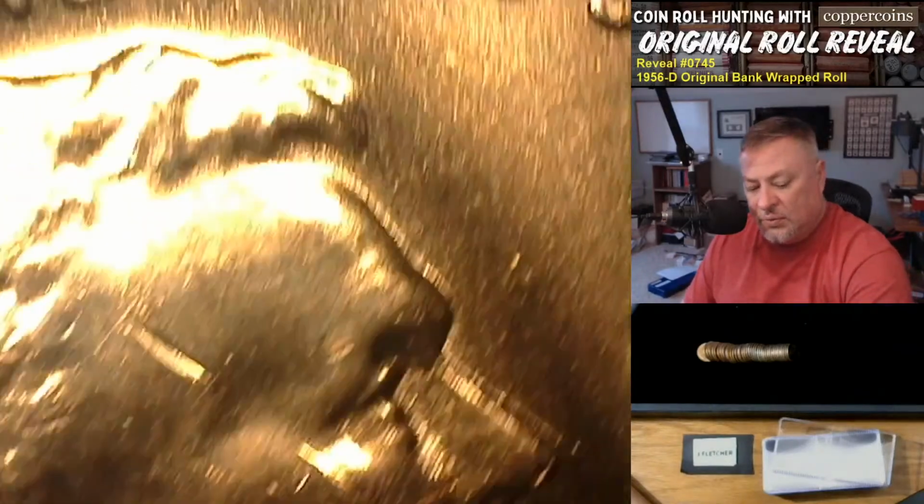This will be the last coin reveal of the week. I'll go through all the coins that we've been through this week. I will try to get them attributed, get them together, get them packaged up and ready to mail today, so I can take them to the post office tomorrow. What doesn't make it to the post office tomorrow will go out on Monday.